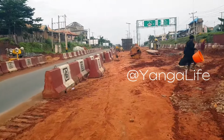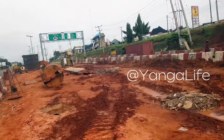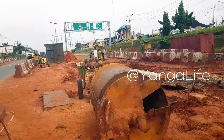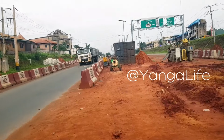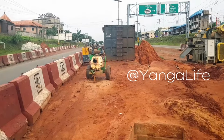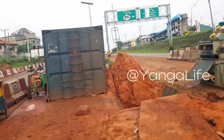Okay, so now we are still moving around the construction site. I think I can only see one pillar here, one or two. But there is a time frame attached to this project. Every project has a time frame, and I think they are working within the ambits of time.